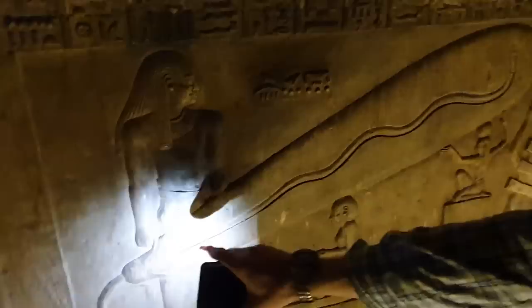So the serpent changes. I want you to notice something. The bends in the serpent are going to change from this wall to this wall and these various processes. You're going to see this figure in the middle.